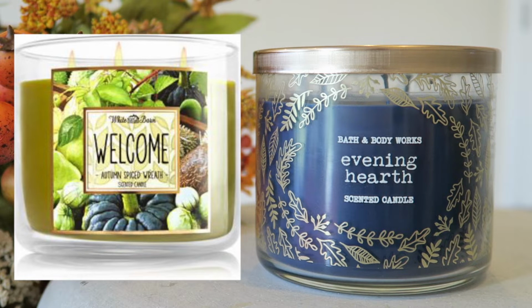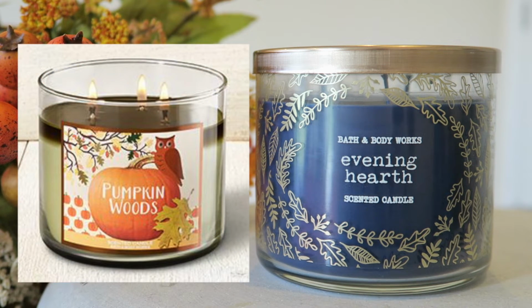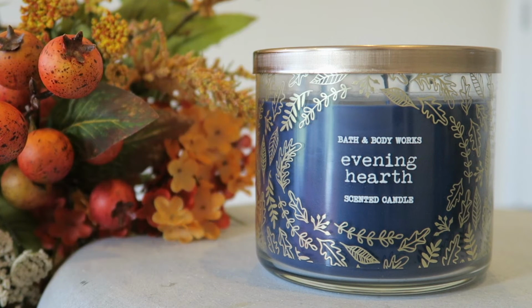The Welcome, the Spiced Autumn Wreath, was fresh balsam sprigs, cinnamon bark, and clove. Probably more in there, but they didn't say. And that one was very warm, rich, had that sweetness, kind of generic a little bit, but a really nice version of generic, like you could find this kind of candle anywhere and it would be, oh sure, this is fall. But I really, really liked that one. And then the Pumpkin Woods was woodland spruce, cedar, clove buds, and smoky vanilla. So again, some similarities there in notes.